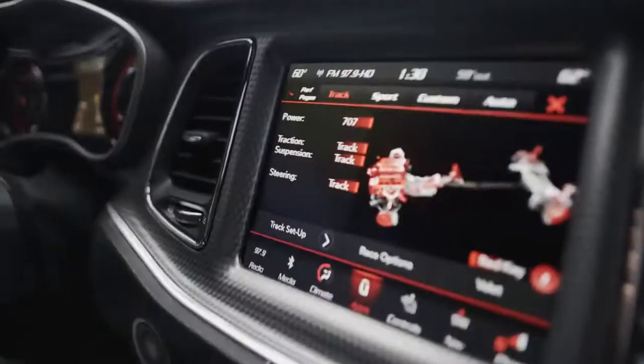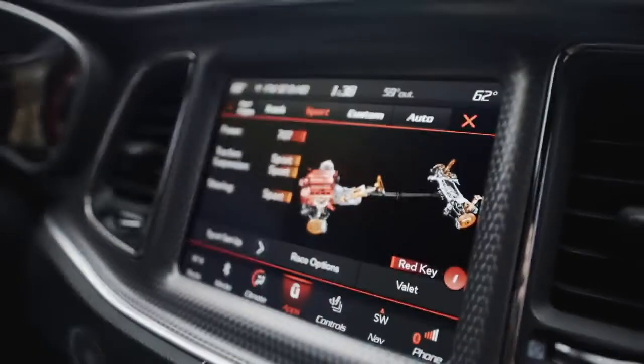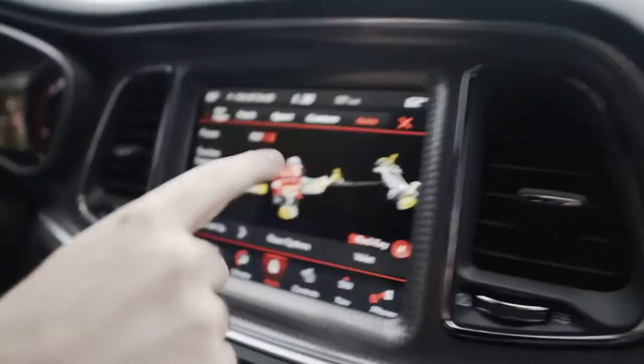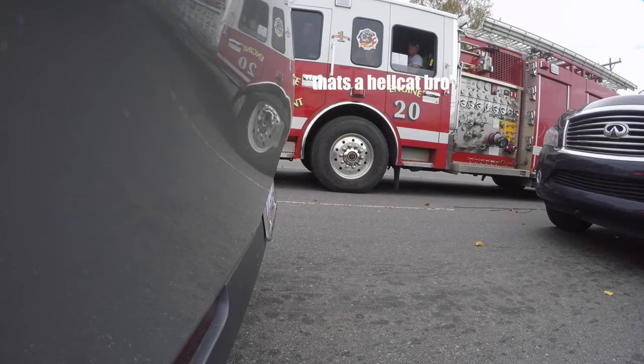There's nothing you can do with it. With the red key, when you get in the car, it'll say red key activated, and then it'll give you the full power. But yeah, you can do quite a lot with it. You can do track, and that will tighten up the suspension and everything. You've got your sport, which also does a few things with the suspension. And then auto will just put everything in street mode.